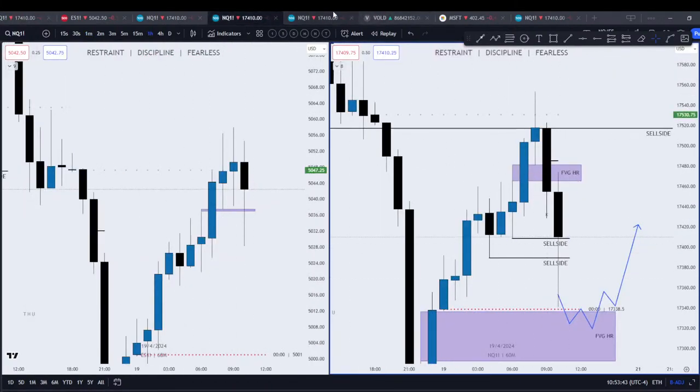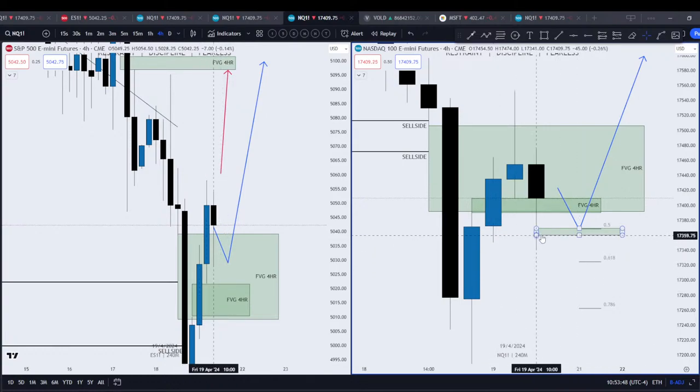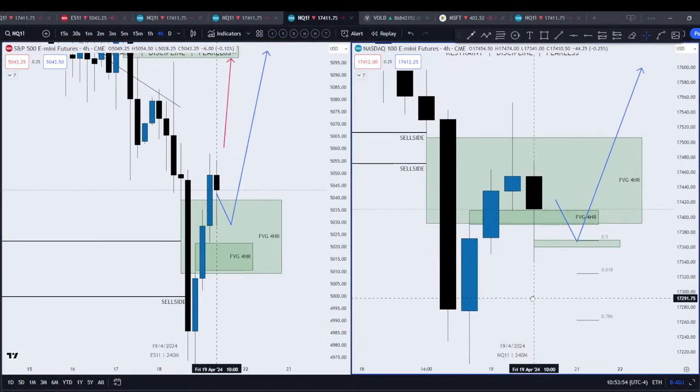I'm going to try to stick with my bias, or what I think. I think this retrace holds and look for higher prices. Yeah, it could be a good possibility.